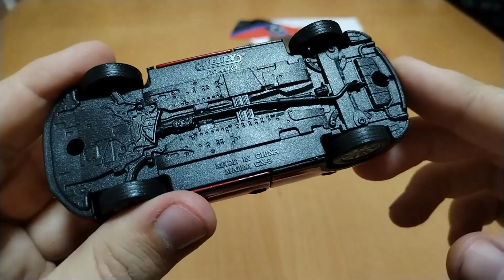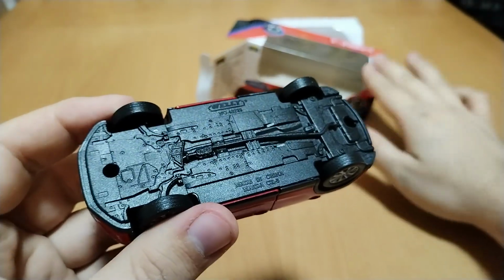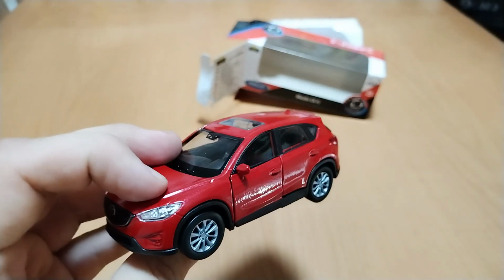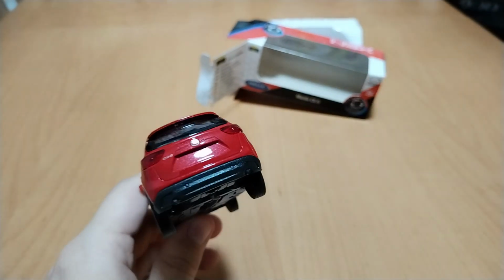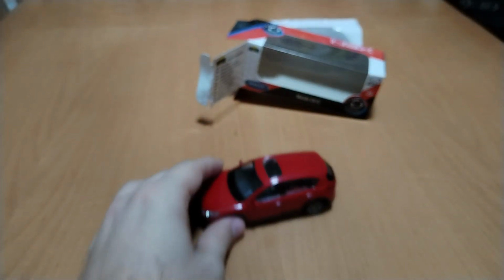It's made in China, of course, but they have a stamp from Mazda that it is an approved vehicle. In the store there were like 10 different vehicles, but I chose this one because this Mazda looks like the most basic vehicle to be found on the road.